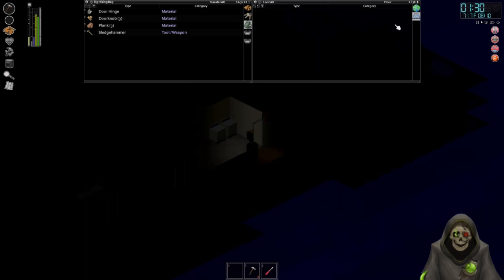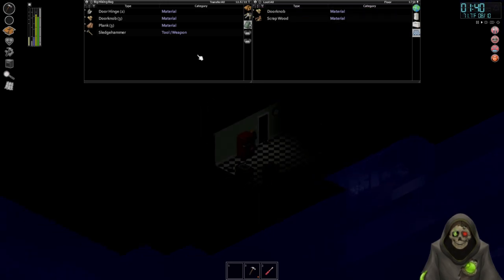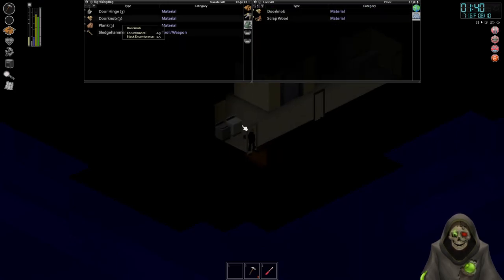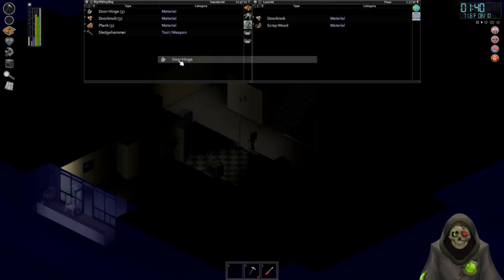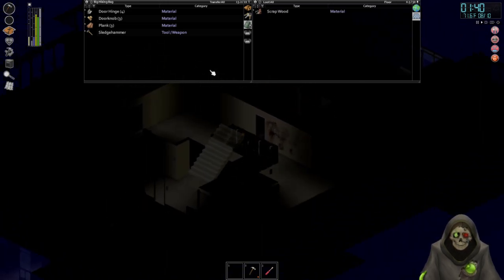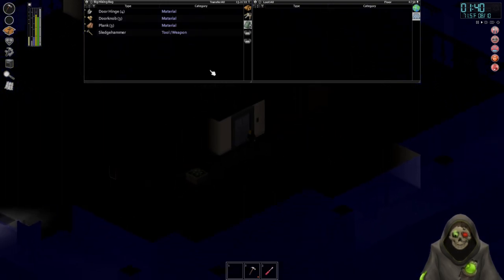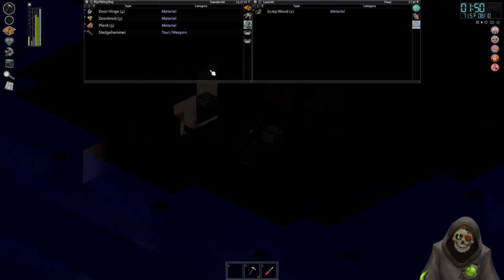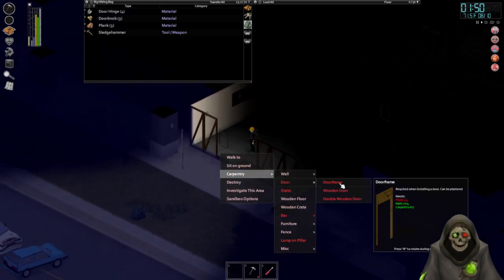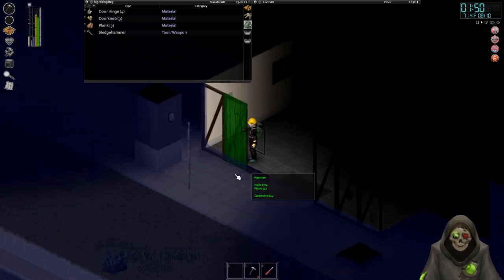We'll have to do some fixing up, or some tearing down, I should say there. Grab a door hinge. I'm gonna need one more door hinge, so let's... Not one more door hinge, 2 more door hinges, actually. So we can build double doors down there. Okay. God, I cannot wait until we can put some light in here. Alright. So I'm just going to make... I don't even have enough for that. Okay, well. That's fine. We're just going to build a wall here.